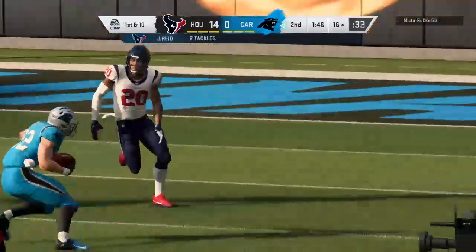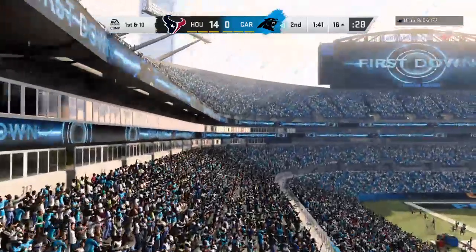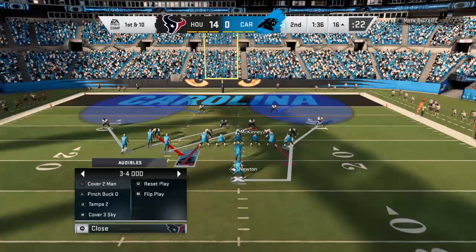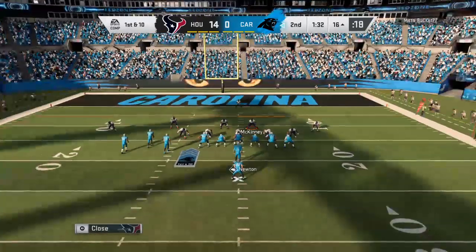I'm okay with the call there. In fact, I actually like it. I know they're down a couple of scores, but the running game worked in that situation. I would continue to go in that direction. A first red zone opportunity for the Panthers thus far. They come up 1st and 10 at the 16.